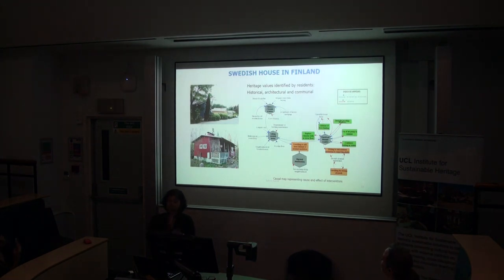So they do have regulations, and they cannot do whatever they want to the house. But the pride and the understanding towards wooden houses is much greater in Finland. They appreciate the houses for what they are, and they do not want to change anything in them, which is a bit different from what is happening in the UK.